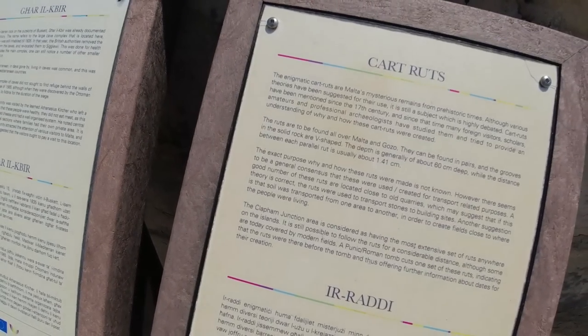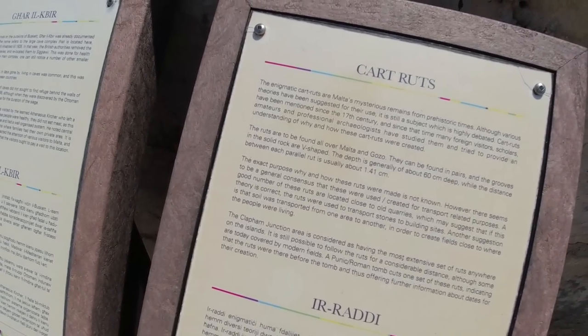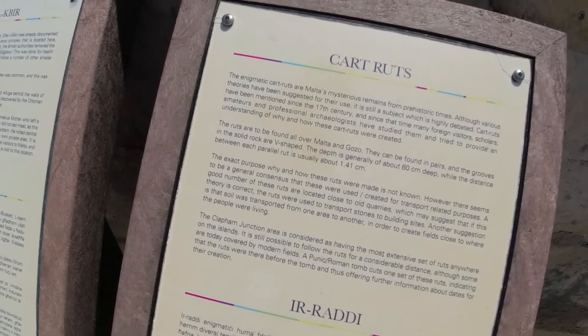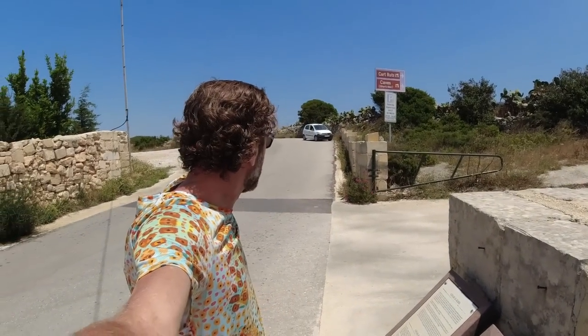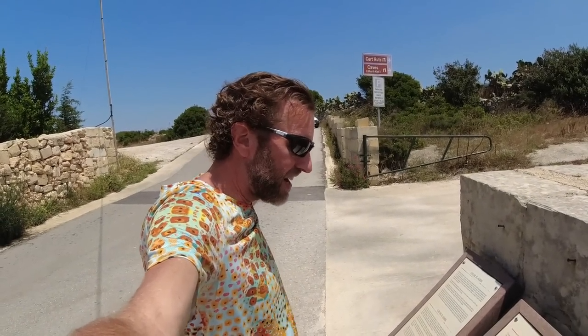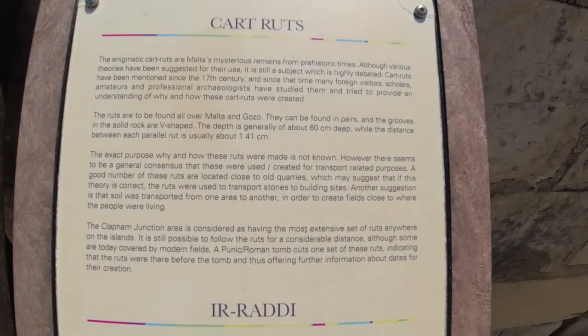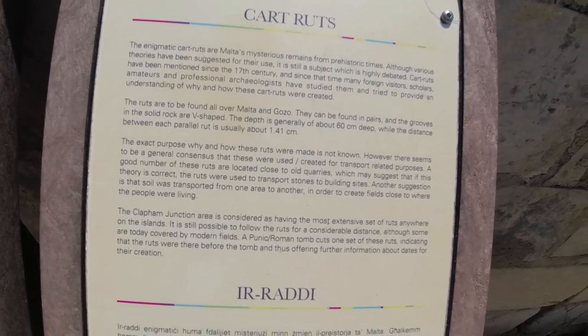The exact purpose, why, and how these ruts were made is not known. However, there seems to be a general consensus that these were used, created for transport-related purposes. A good number of these ruts are located close to old quarries. So, I just visited a quarry right over there, literally 1 minute down the road, which may suggest that, if this theory is correct, the ruts were used to transport stones to building sites.